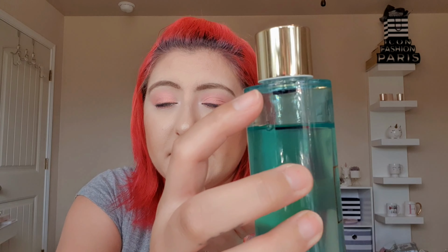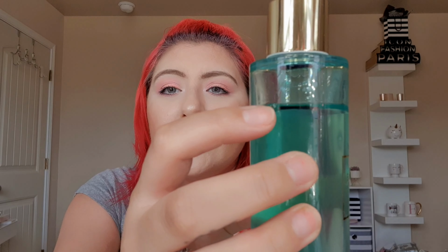Next is this Biro Bitter Green Essence Toner. I did get this in a BoxyCharm. I have used this sucker 22 times. It was brand new. That and 22 uses.